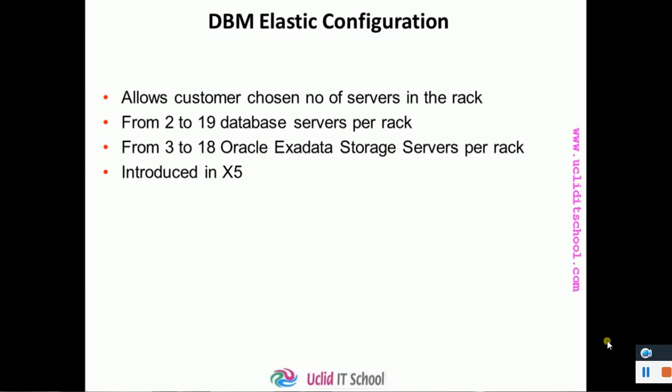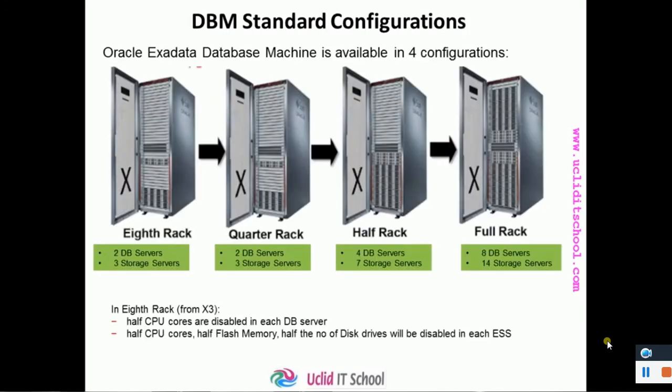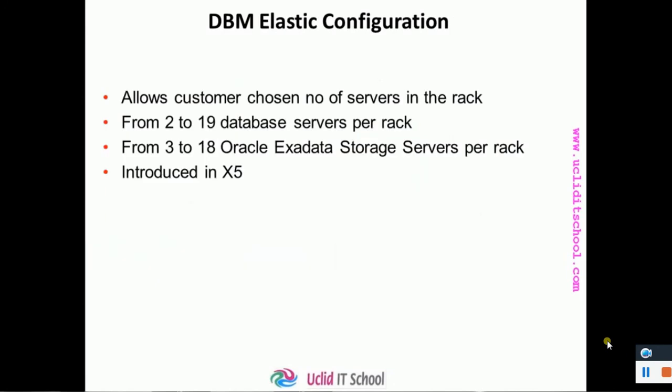Suppose a customer wants 5 database servers and 9 storage servers. You can order that. In standard configuration, you don't have 5 and 9, right? So the customer can order now with elastic configuration. Oracle will assemble that, build that, install, configure, and deliver to the customer. So that is the concept of elastic configuration introduced in X5. Is that more clear now? So you have standard configurations in which the number of servers is fixed by Oracle, and elastic configuration in which the customer can choose the number of database servers and storage servers, respecting these boundaries.